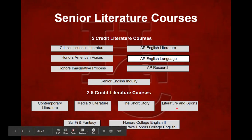Literature and sports has a lot of diverse and interesting reading around the way that literature and sports and society interact. So again, looking at classic texts that are sports oriented, as well as the booming landscape of contemporary sports writing, sports literature, and students will even engage in mimicking things like sports blogs or 538 analysis pieces or CBS Sports Minutes.